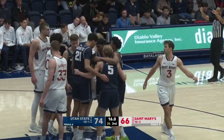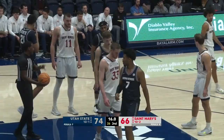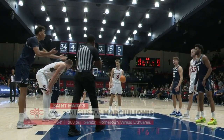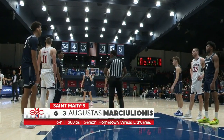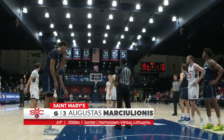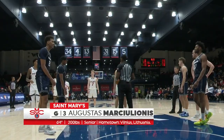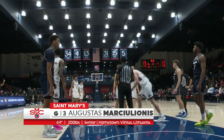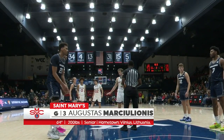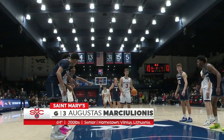Yeah, sometimes the team that plays better most of the game doesn't necessarily win the game. But tonight, you got to say Utah State has been the better team for most of this game, and the better team tonight is about to win the game. St. Mary's led 5-4, 3.5 minutes into the game. And after that, Utah State got a couple free throws from Albury, and they have not trailed since.